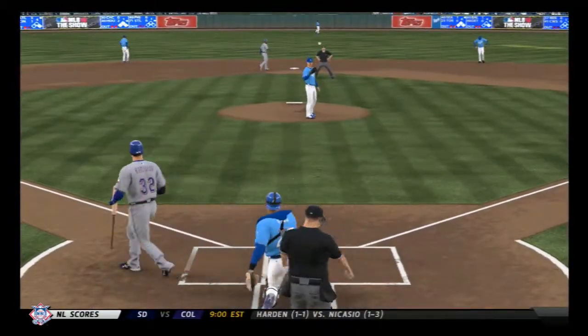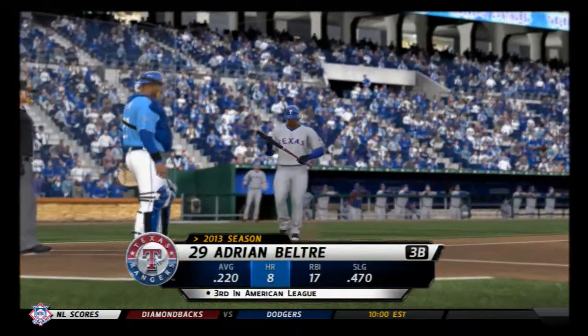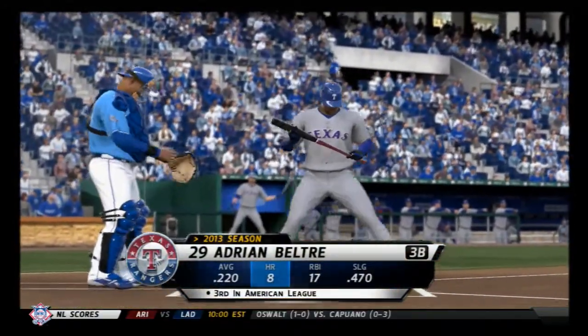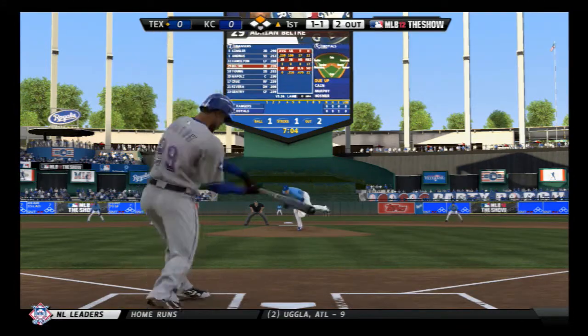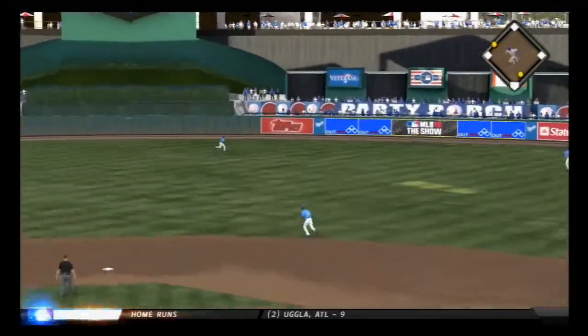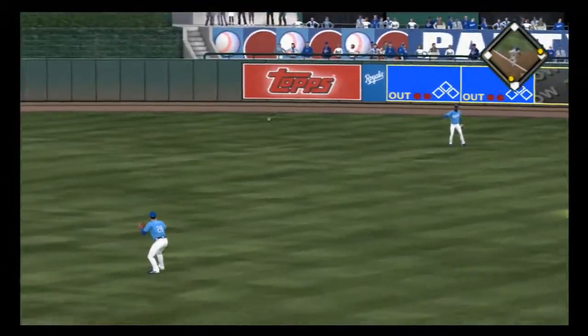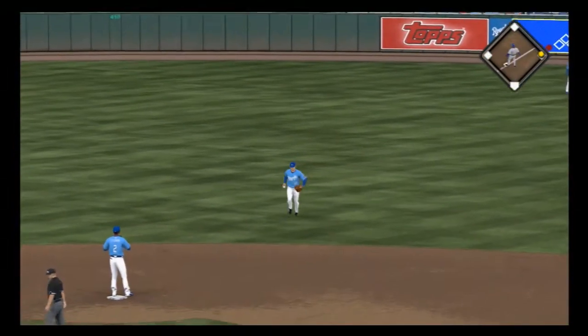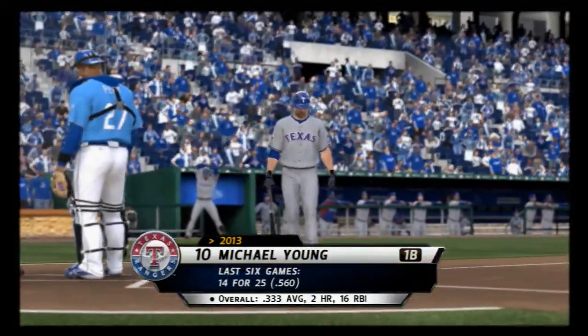Swing and a miss, and they'll dodge a major bullet that time. 2 away. Adrian Beltre will stand in for the first time. The 1-1 now to Beltre. Now a ball lined back over second, and that's in there. Base hit. And the opening salvo is fired here as they take a 1-0 lead.